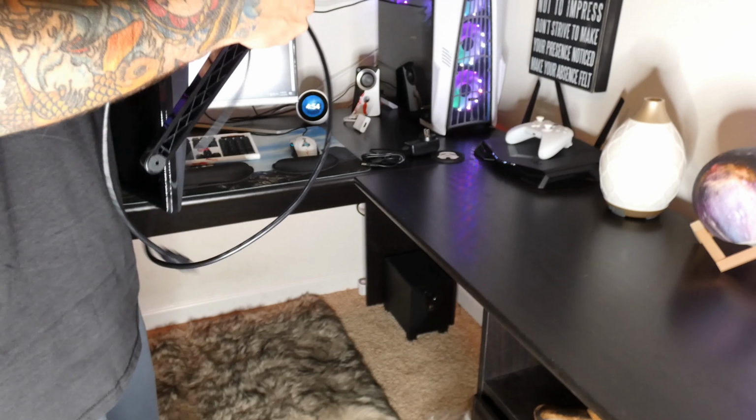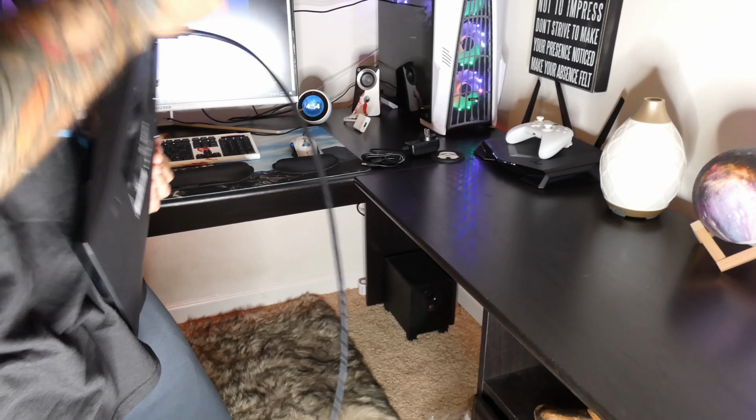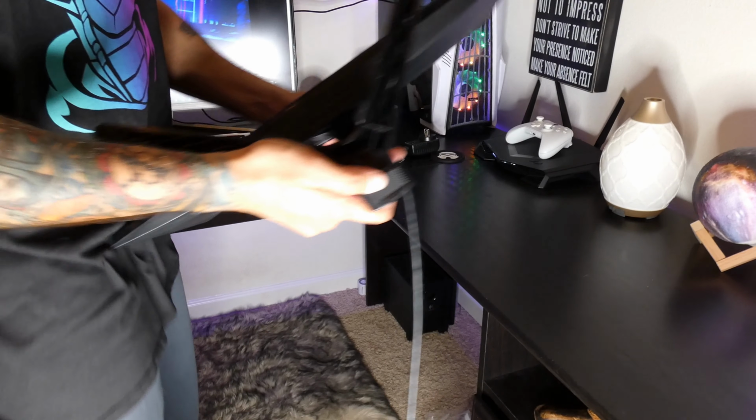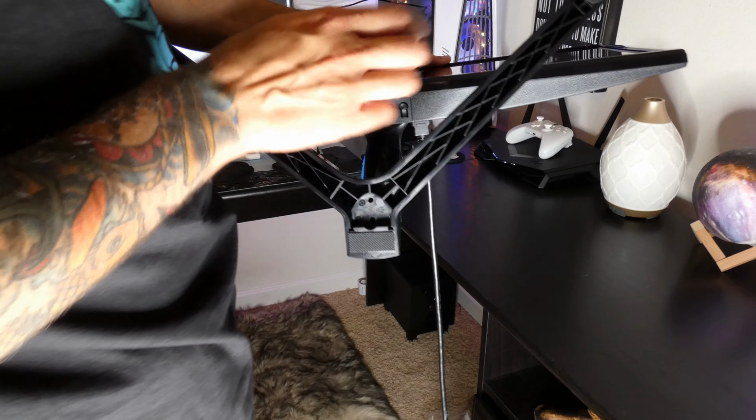It's got 2 screws that are actually supposed to go in the bottom. I'm going to go ahead and put those in now because, as you saw, the base just fell off and made me look like a big buster. You have 3 rubber pads on the bottom, so that's nice. It's not going to scratch your desk or anything.